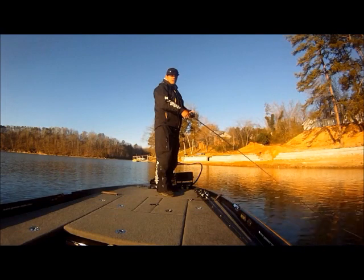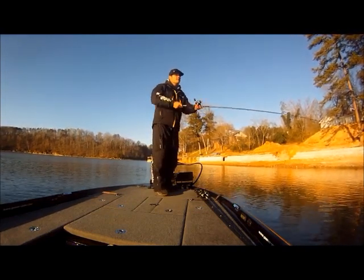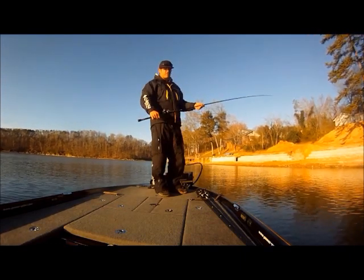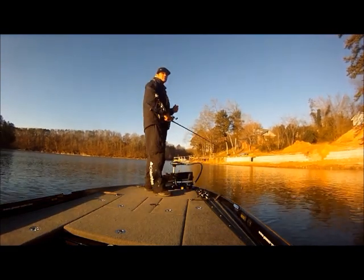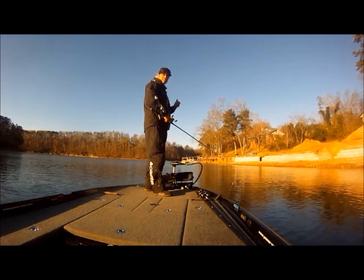I'm basically just throwing this rig on this new Bass Soldier Signature Series rod. It's a heavy action, 7'7", 7'8", basically like a beefed up flipping stick. But this is a lot of weight on the end of this line with all these baits, so you need a heavy, heavy stick.